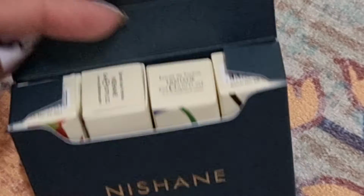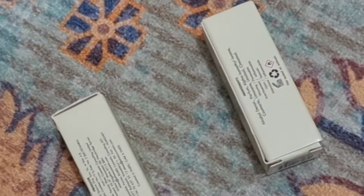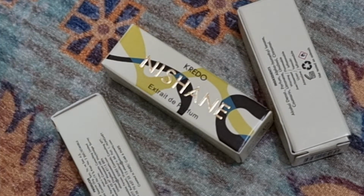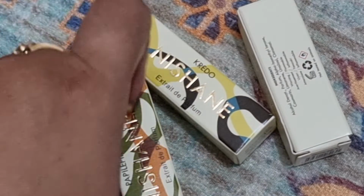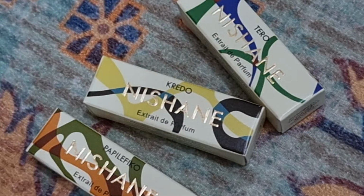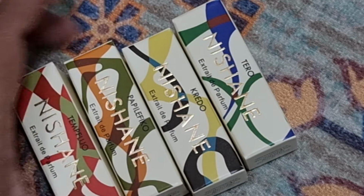And there you go. I love their packaging because they have separated every perfume with a separate box. They just didn't give you a simple box and just left it over there. It's nothing like that. So let's go with the flow.